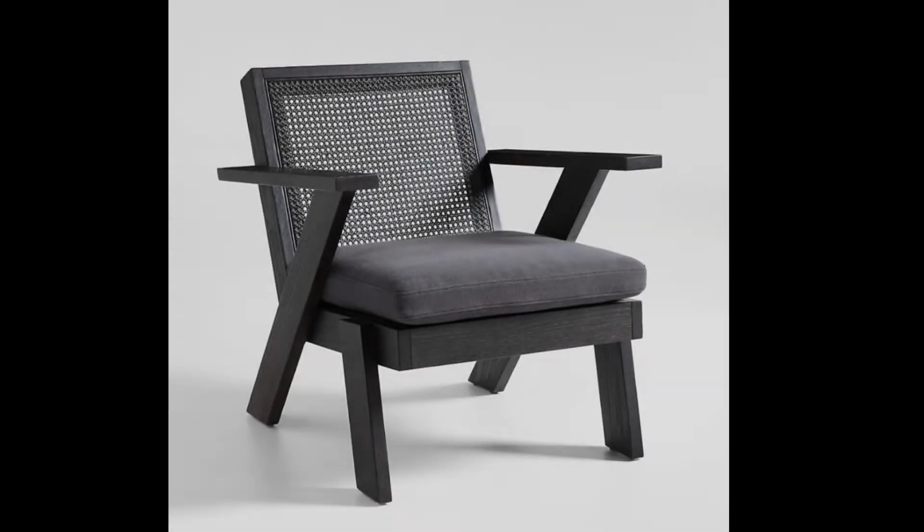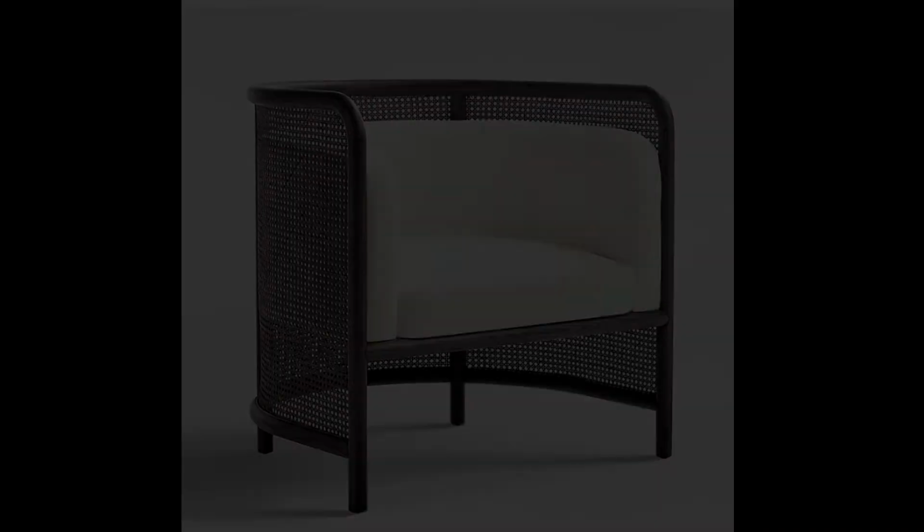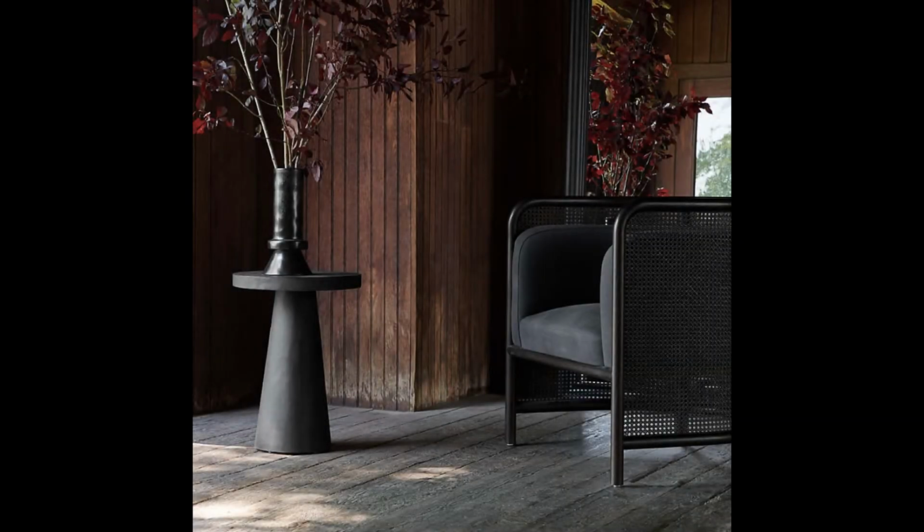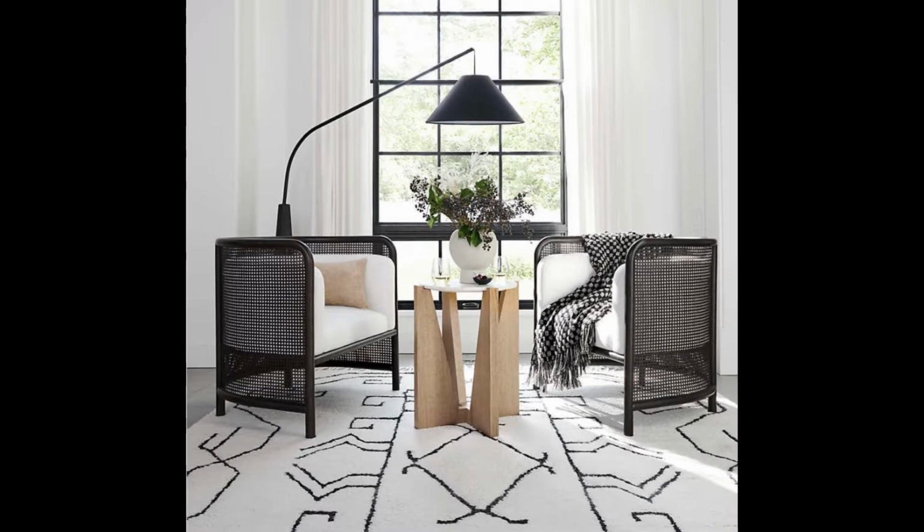Okay, moving on. If you like cane, I know cane's been a trend for the last several years. The Leanne Ford has a black cane with a cushion. I love that chair, really pretty. And then there's also one that is a curved one. So for me, it's the cane, the boucle, the curves, and the black and white.